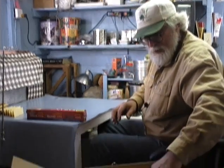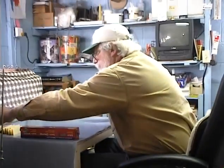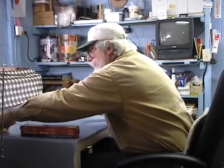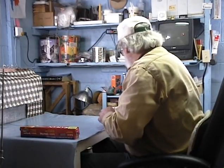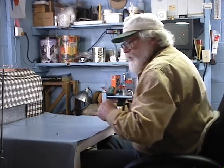What I'll do now is I'll restring a couple of the dipping frames, and I do that each afternoon after I've wrapped all the candles, so that the dipping frames are ready to go in the morning when I get over here. I usually get here between 5:30 and 6 in the morning.